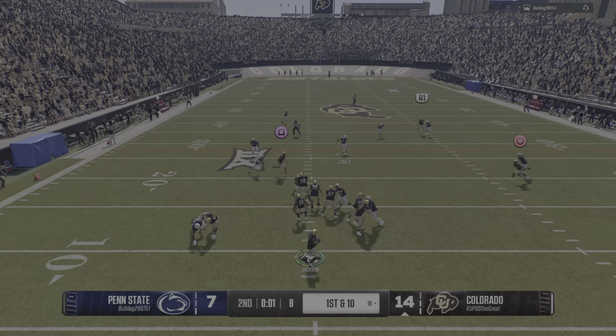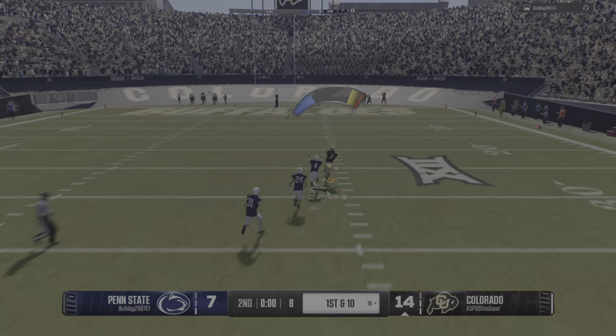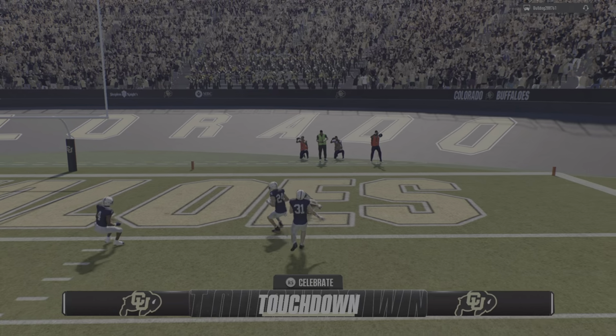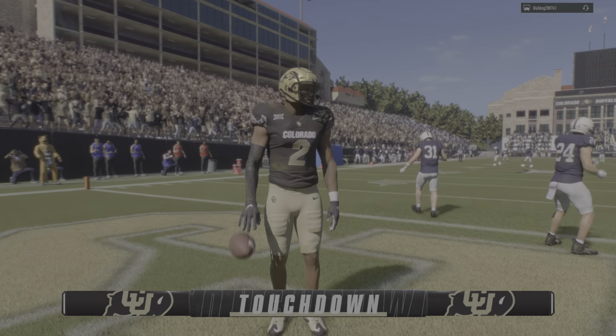Wants to throw on first down off the play fake. He's going for the big play. And he holds it in after 25. And he motors into the end zone. Touchdown, Colorado.